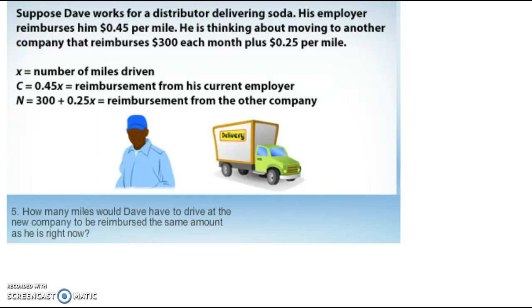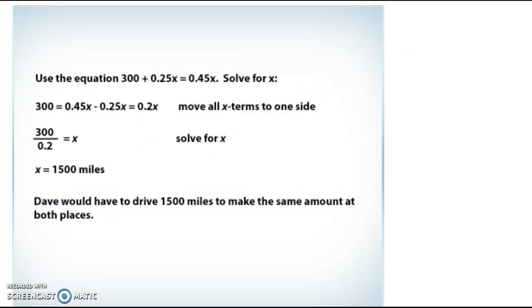Well, we have those two equations. Let's set them equal to each other and solve for x. All right, here it is. 300 plus 0.25x equals 0.45x. You can see here, move all of our x's to one side. And we find out that our x here is 1,500 miles. Dave would have to drive 1,500 miles to make the same amount at both places.